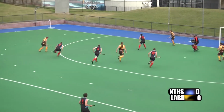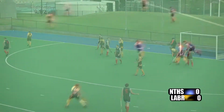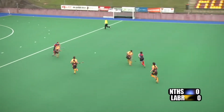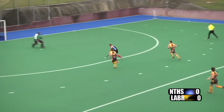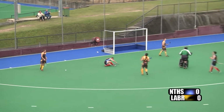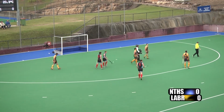Labrador come left and overlapping out wide is Harris. Harris on the reverse stick shot, but it's kept out by Tom Woodley. Fazal releases Mitchell Grant out through the centre. Grant links up with a teammate, and coming out is Justin Ward to make that save. And the umpire has awarded a penalty stroke.